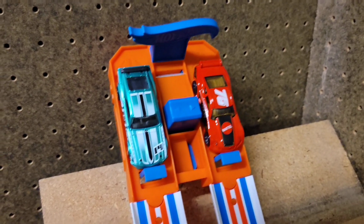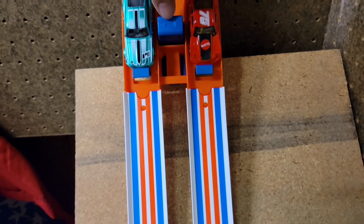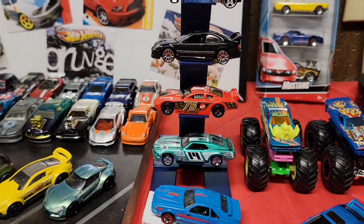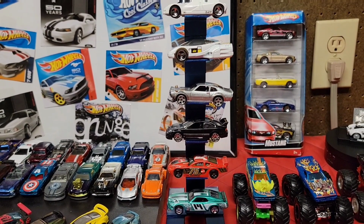The track is clear and the flag is set. Let's get this going in 3, 2, 1. Mustang Hunter moves into 6th position. JDC is now in 5th, but he is calling out Rapid in the Civic Si.